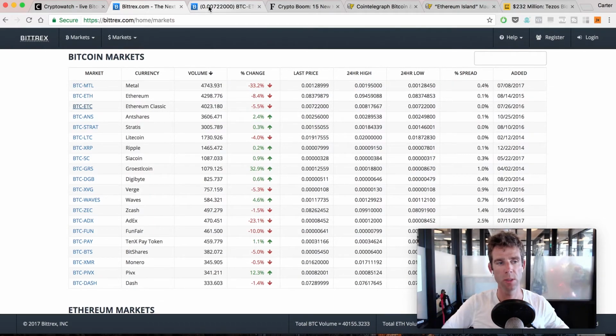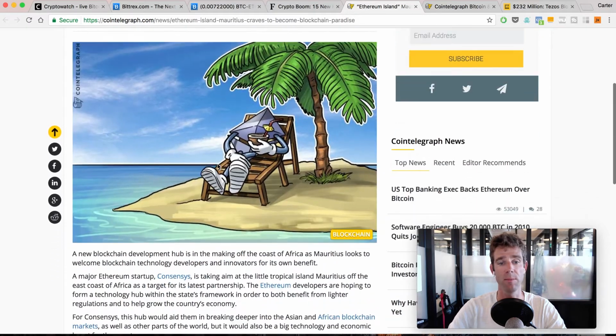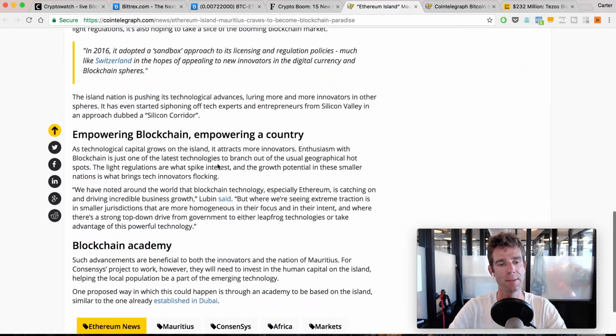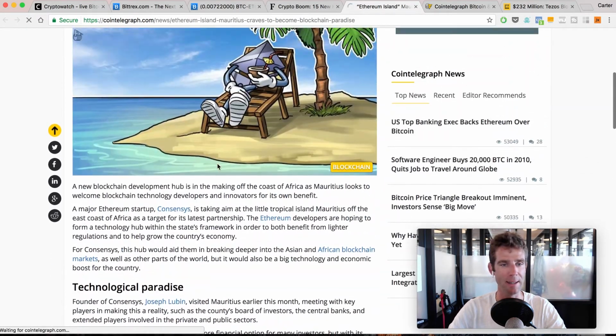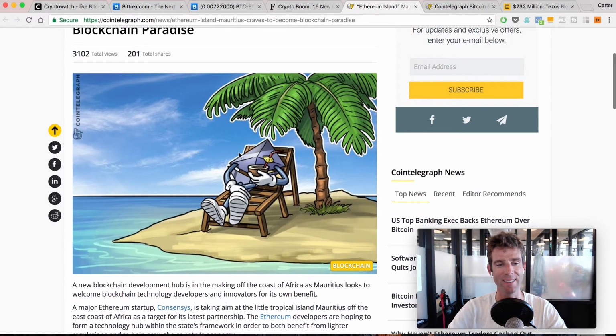We're seeing two different, and I see this a lot. I built a lot of companies on the web, right? Marketing companies, a lot of them around the idea of a lifestyle business. And so you may have seen this, if not, Mauritius, which is off the coast of Madagascar in Africa. It's a pretty sweet island. And they're talking about making it a blockchain paradise or whatever. And it's a little bit of clickbait, kind of give me a break type thing.